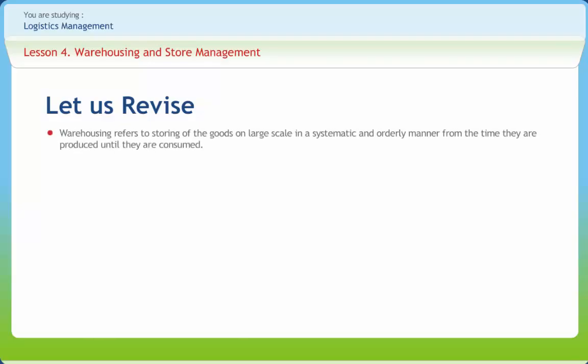Let us take a brief revision of what we have studied in this lesson. Warehousing refers to storing of the goods on large scale in a systematic and orderly manner from the time they are produced until they are consumed. Warehouse operations are becoming more and more complex. The warehouse control system integrates the various functions and enables a better product flow.